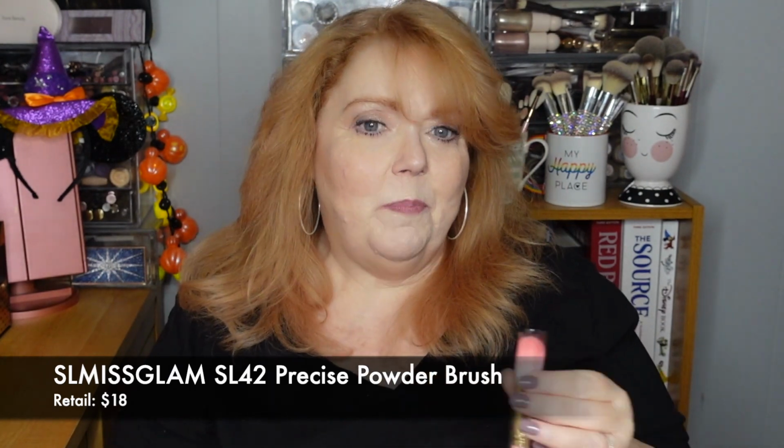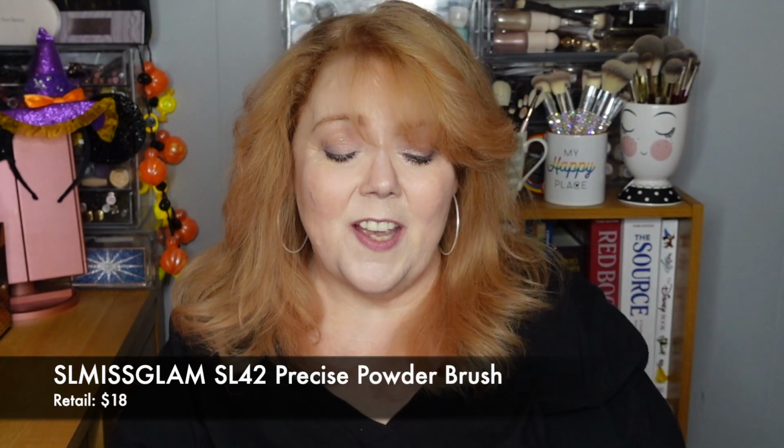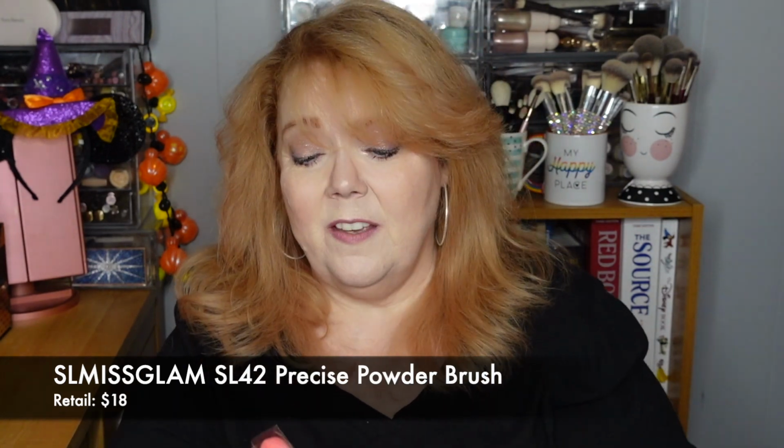The Precise Blending Brush, which I'm assuming was an eye brush, had a retail value of $18. I'm going to assume that this one had the same, because if anything, it's a bigger brush. So I'm not mad at it. I think it's a pretty brush, and we all know how much I love brushes.